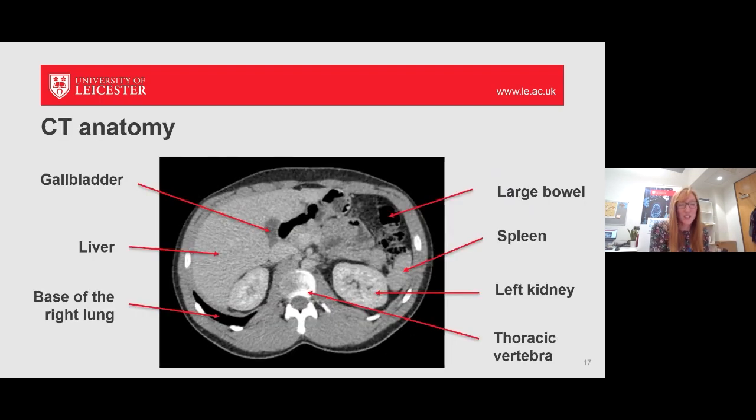So if we just take one of those images, this is a slice through a CT scan, just with the soft tissue anatomy highlighted here. As we go through the 3 years of the degree, we're going to learn how to interpret this. It does take time, it's not easy, and it does take quite a bit of looking at different scans numerous times to try and work out what's being demonstrated on each scan.